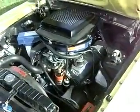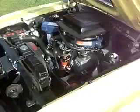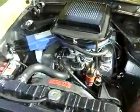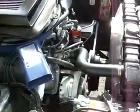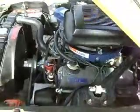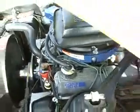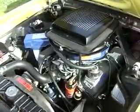Why don't we hear it run? You want me to start it? Yeah, sure. Let's. What a great engine. Absolutely beautiful.